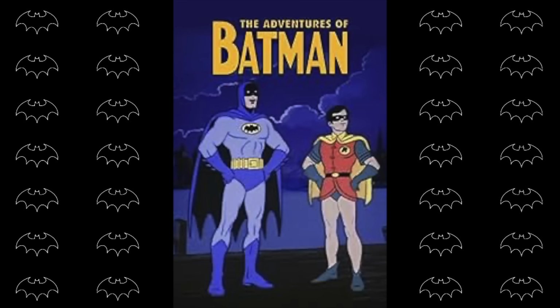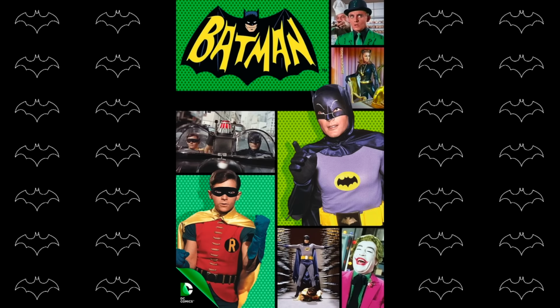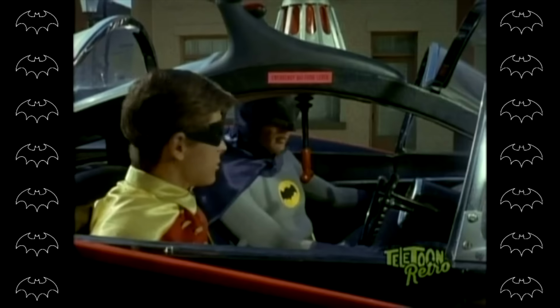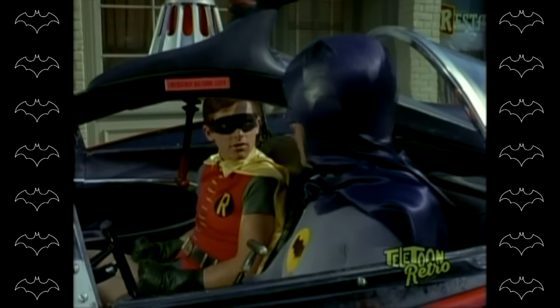But instead of changing the cast, they made the decision to change back the cast, bringing back the iconic Adam West and Burt Ward to play the iconic Batman and Robin. There's actually something incredibly heartwarming hearing those voices come out of these character models.